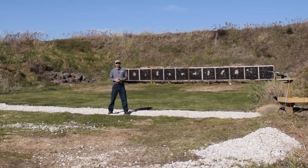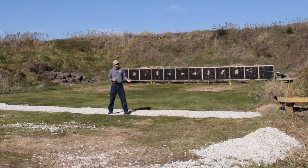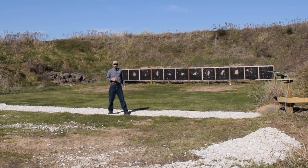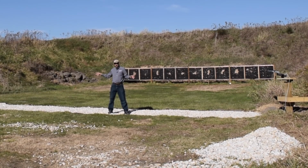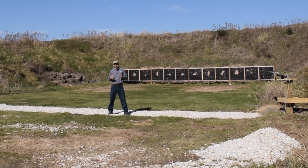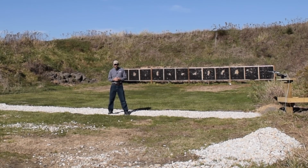Again, we have shotgun shooting opportunities here on the 50-yard range. It's done from the 25-yard line, so halfway down the range. With the stationary clay bird throwers, you may only use the clay bird throwers that are provided. You may not bring your own. That's an important point. You may not bring your own clay bird throwers. You have to use the ones provided. Shoot from the 25-yard line here.